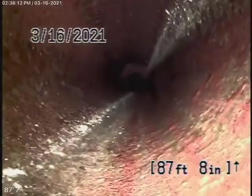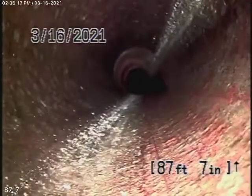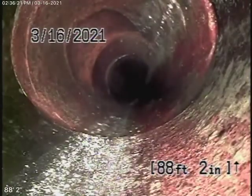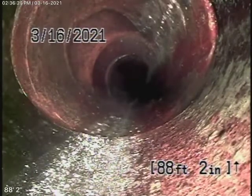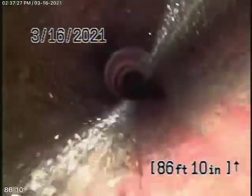You know what? Why don't you go forward, Al? Go forward. Stop. I'm going to pause the recording. I want you to go flush the house at the back. I'm just going to pause the recording to see if this is a connection. So this obviously is not the connection for that house. Let's keep coming back.